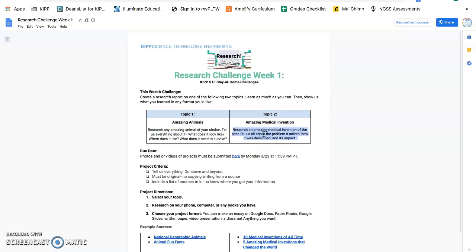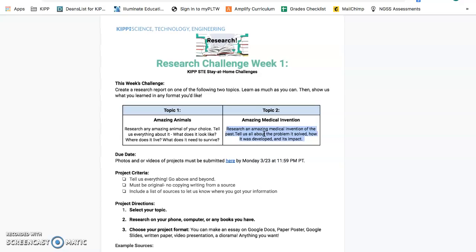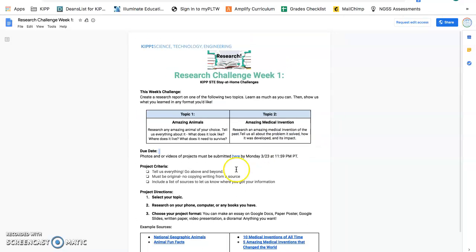Or you could choose amazing medical invention. So you'll pick one amazing medical invention of the past. Tell us all about the problem that this invention solved and how it was developed and the impact that it's had in our community.